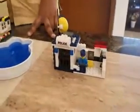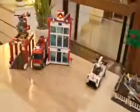Finally, beside my dream home, there is one police station, fire station and one helipad.